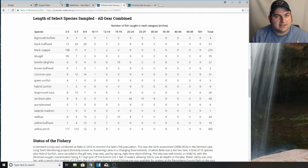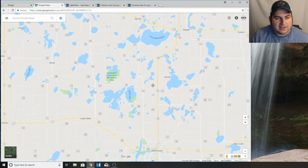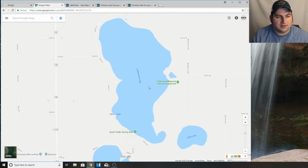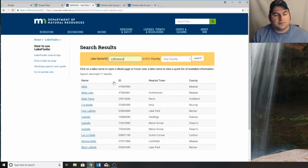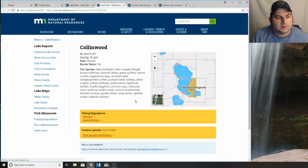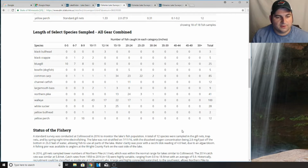Let's look at one last lake here on the map that's within our 30-minute drive. Knowing these lakes around here and really digging deep into them before, there's a lake over here called Collinwood Lake. Now, Collinwood is nice because if we go down to the Lake Finder again and type in Collinwood, you'll notice we'll be heading in the right direction as far as what we're trying to look for. So here's Collinwood. We'll again look at the fish surveys.